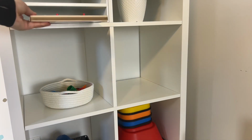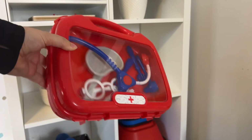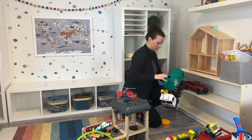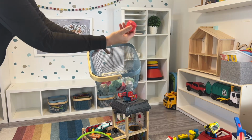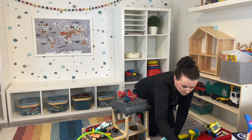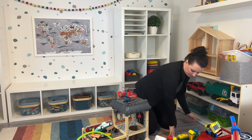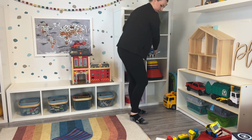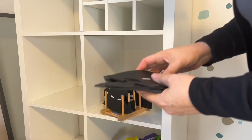I'm not a huge fan of the full cube storage bin. I find they're really great for hiding toys, but then your child can't see what they have, and they just become a dumping ground, a bottomless pit of all these random little pieces. So definitely separate your toys between the cubes and use low or see-through bins.